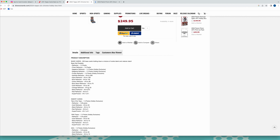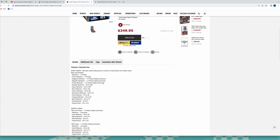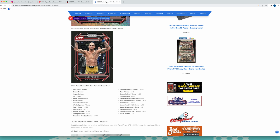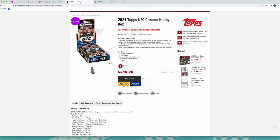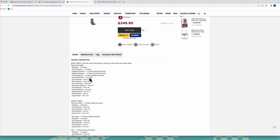Obviously, a lot more than they used to have in Topps Chrome, but again, this is the day and age we live in. They just do more refractors. They need to make more things like this so they can print more of this stuff and make more money. I was looking to compare it to Prism, which is right here, and this is all the Prism refractors. Here you have, I think, 20-something of them. Topps Chrome is going to have fewer parallels than Prism did. So that's good. It's not as crazy watered down, but still quite a few.